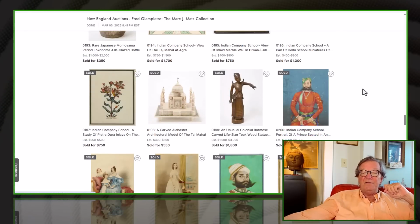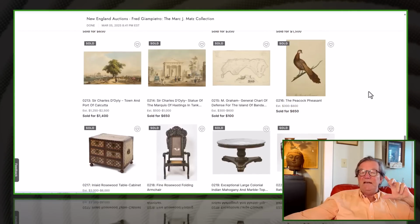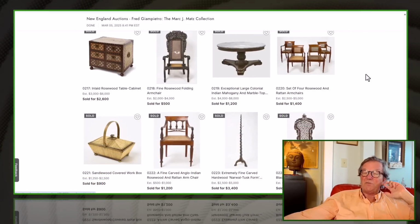And then you come down here, there's some very nice Anglo-Indian pieces in here. They had some rather good paintings and so forth. They had this very nice picture of a peacock. And then you had these very good-looking chairs. I think the chairs went very reasonably.